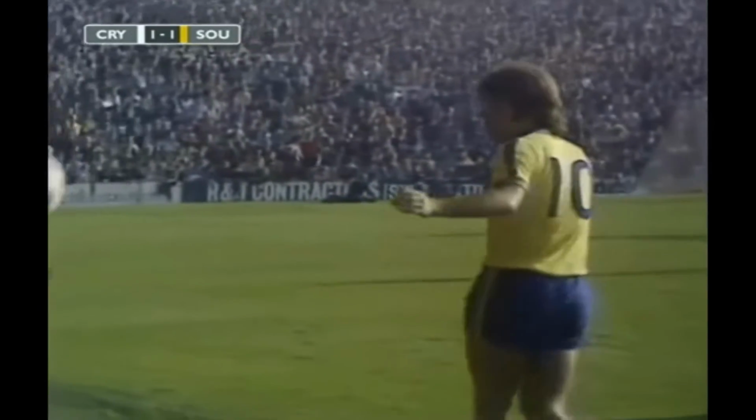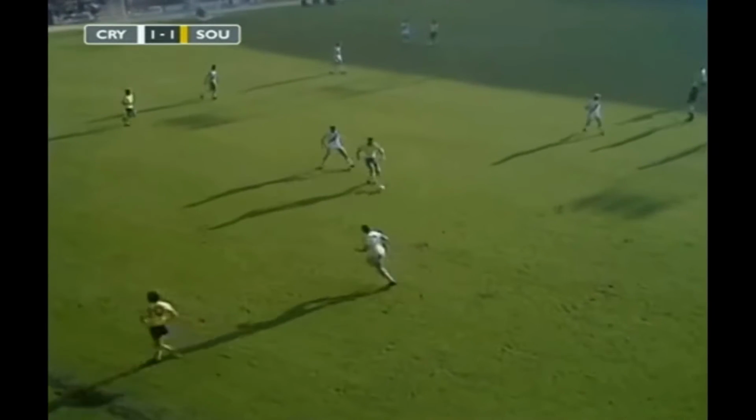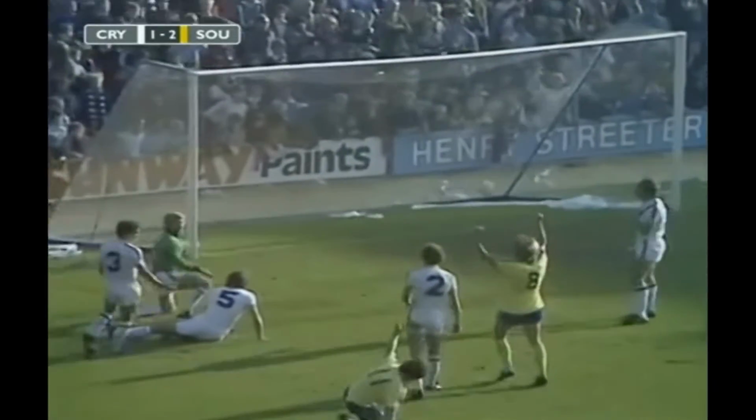Now, if I remember rightly, it's a corner. I wonder if he remembers. Osgood. Holmes. Played in for McDougall. Touched on again. And it's a goal there by Nicky Holmes. And Southampton go into the lead.